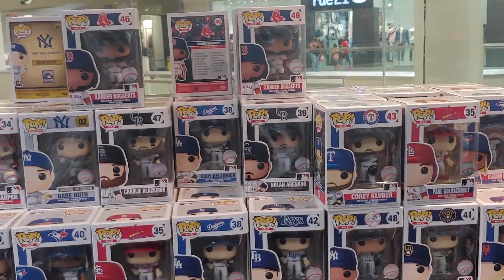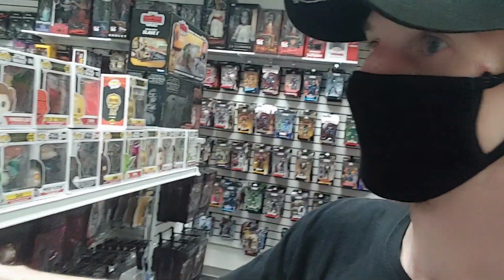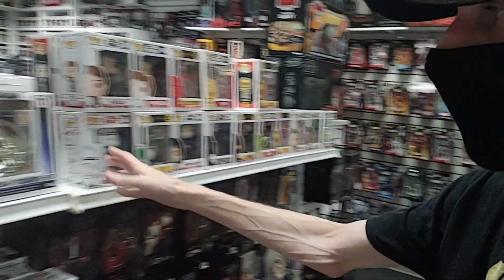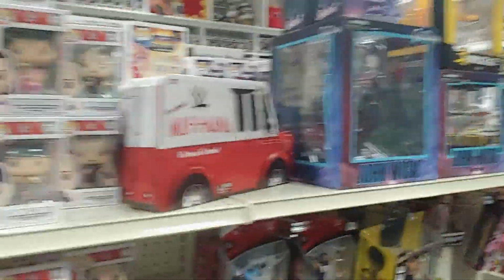Here's all the baseball ones. These are cool. As you can tell, this store is really, really cool. I mean, there's just Pops all over the place. These are all Star Wars here, and there's just tons. You got Power Rangers and a bunch of cool stuff. There's all the wrestling Pops.